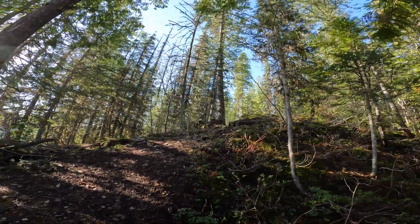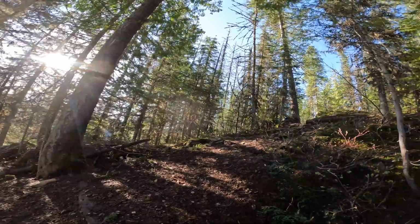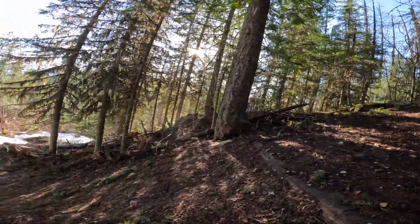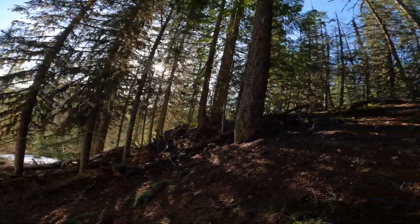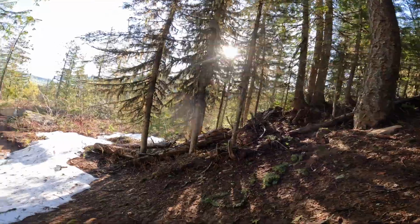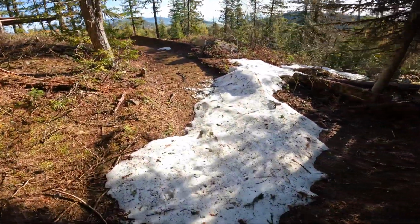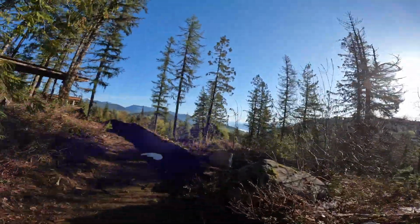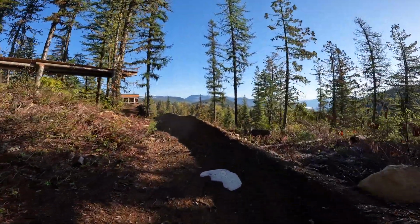So yeah, it's just a nice little step down. Probably only like 15 to 20 feet maybe. I've never really measured anything, but I guess it's about 15 feet. Obviously this patch of snow will be gone pretty soon. But that brings you into this.